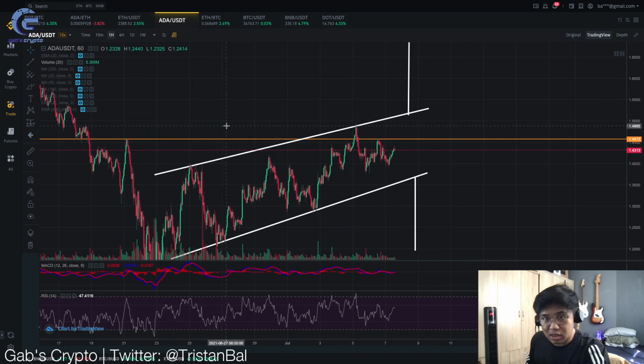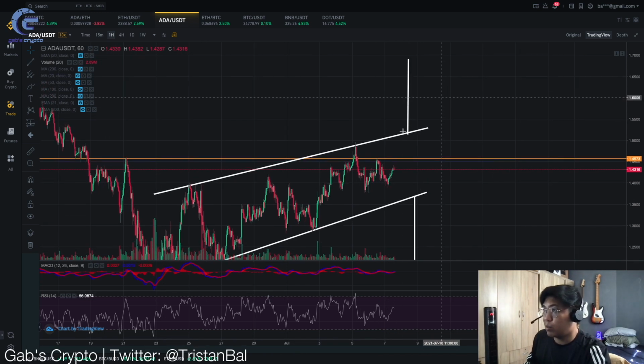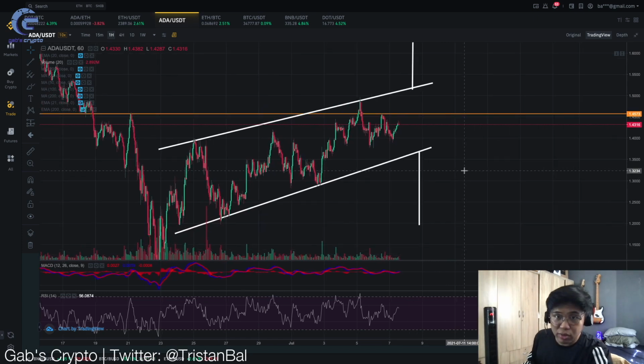So if you want to trade this, you have to watch this movement for the short term. We need a breakout in order to have a big move to the upside as well as a big move to the downside. So remember, we always need a breakout with volume.